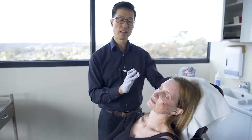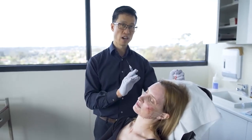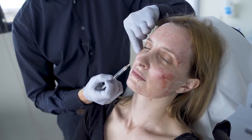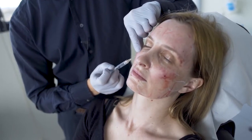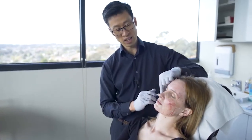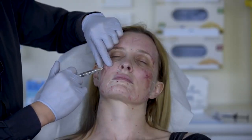Now we've done the cheeks, and now I'm going to use a very, very fine filler which is actually designed for the eye area. In the past we haven't been able to do this as well because we haven't had these sort of fillers, but this one is actually amazing, because it attracts less water, and what you see is more of what you get. You can just see it blend in with the cheek as I'm injecting there.